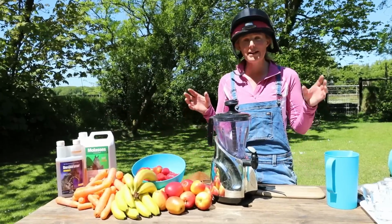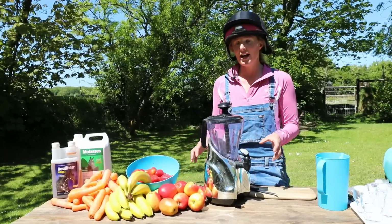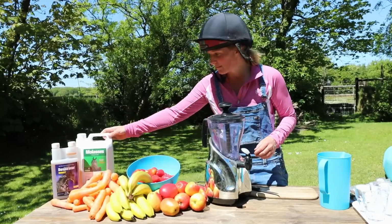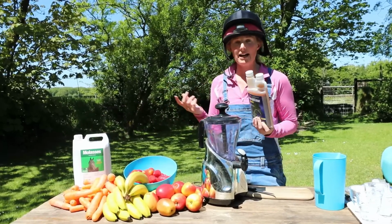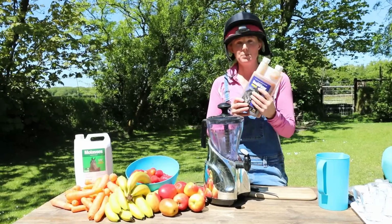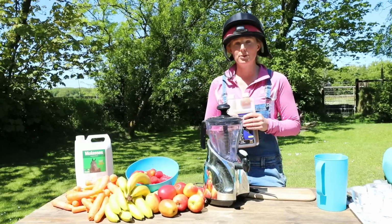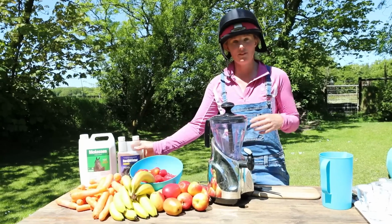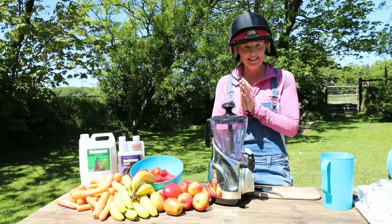So what we're going to do is make some smoothies today for the ponies. Now I'm going to use some nice tasting fruit, and I basically use a variety of fruits and different things. Some of them love a bit of molasses in it, so we're going to use that. Ernie at the moment, with the pollen count being quite high, has respiratory issues, so I'm going to add a bit of respiratory boost to his, and it smells amazing. If you add that with a bit of carrot and apple, he just loves it. So it's a really nice way of making sure they get what they need if they're having any sort of additional supplements or medication. Let's get started.